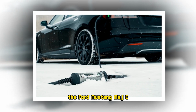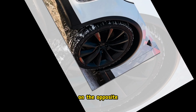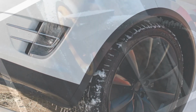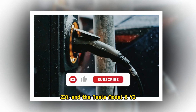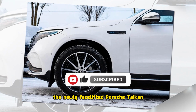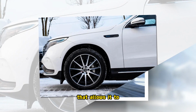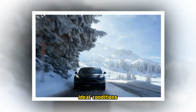The Ford Mustang Mach-E was next in line at 34%. On the opposite end of the spectrum, the Audi e-tron showed the lowest decrease in range, 16%, followed by the Nissan Leaf at 23% and the Tesla Model X, Y and 3, all three at 24%. The newly facelifted Porsche Taycan may become one of the best performers, with a new thermal management system that allows it to charge as rapidly in cold conditions as it can in ideal conditions.